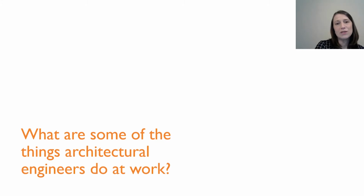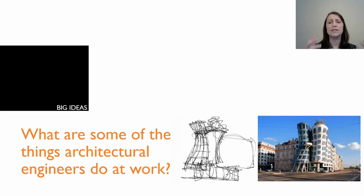So the best way to do that is to kind of take you through the life of a project and talk about it from beginning to end, when it's just kind of an idea in an owner's mind to where it opens and people can go inside and enjoy the space. So the first part is the big idea phase, right? The big idea, like, so if an owner wants to build, say, a school, they'll go to the architect and say, I need a school.